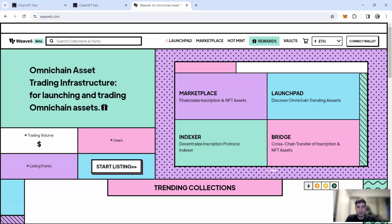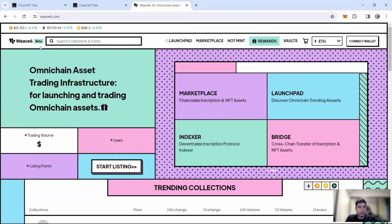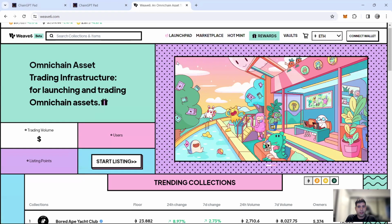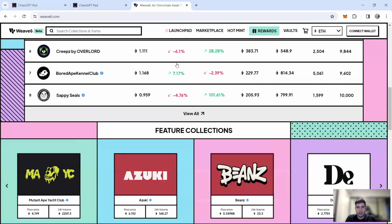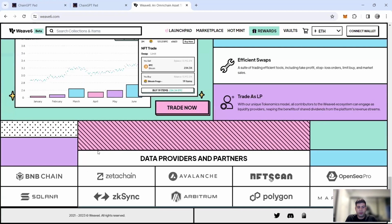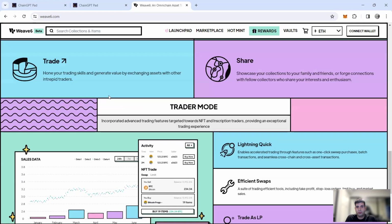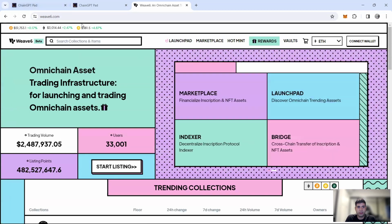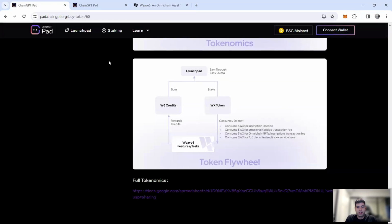When you go to their website, they've got the whole beta version, omnichain asset marketplace, minting, vaults, and everything else. And that's what you can see, like the featured collections that they have. Providers and partners: BNB, Zeta, ZK Sync, Polygon, OpenSea, Solana. And then, yeah, that's what I was saying about the minting and hot reward function that they have.